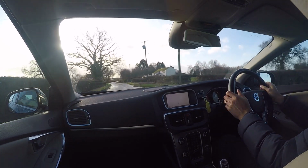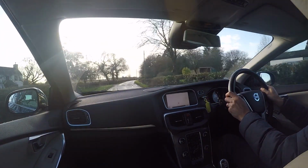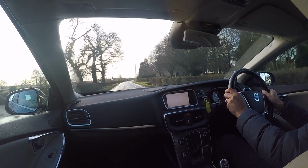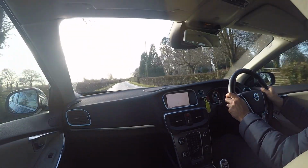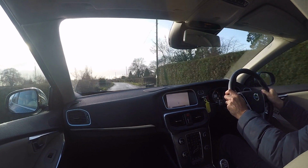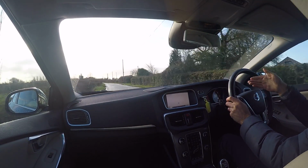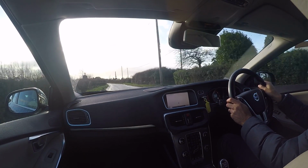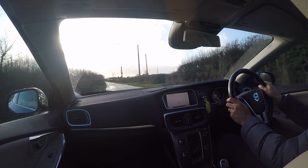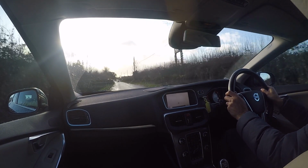This particular car starts absolutely instantly. Press of a button, obviously keyless start on there. Settles to a completely smooth, even idle. There are no warning lights on the dashboard at all relating to the engine or any other part of the car. It's stone cold at the moment, so the temperature gauge is not reading yet, but I'll come to that later in the video. Engines are very, very refined.